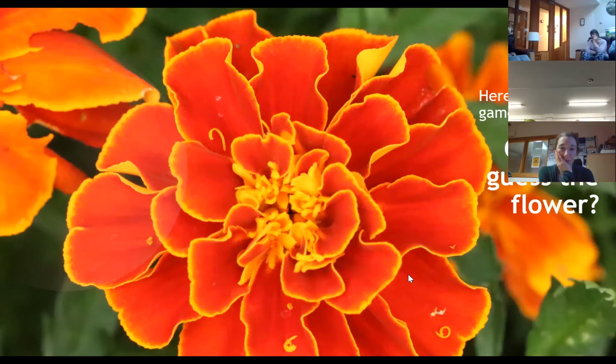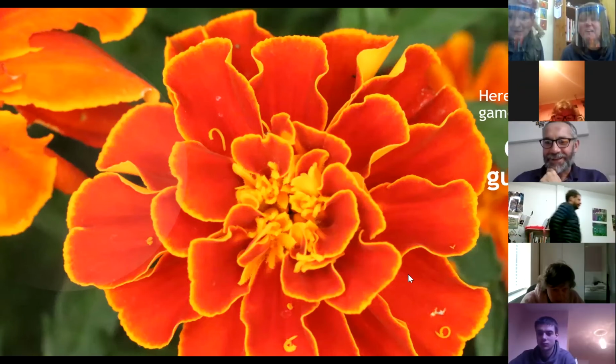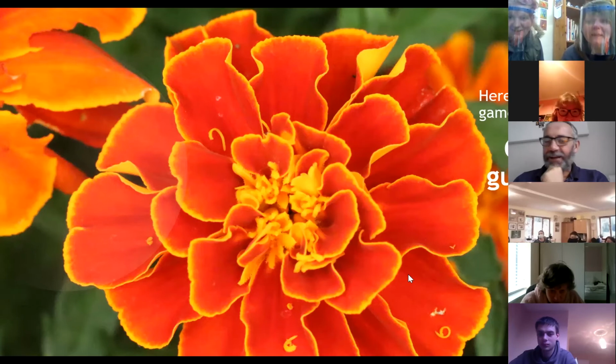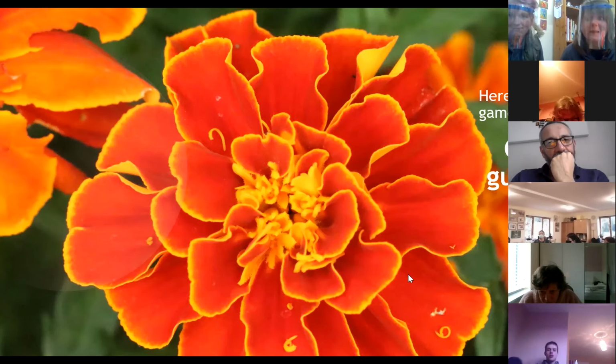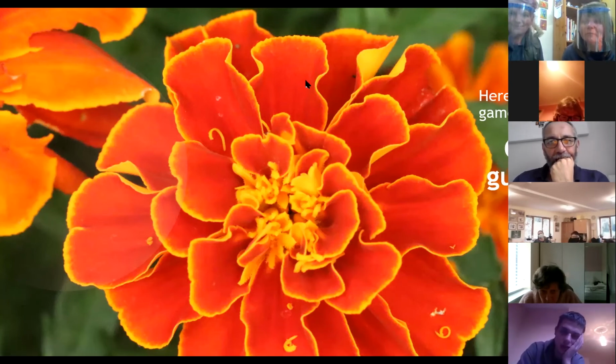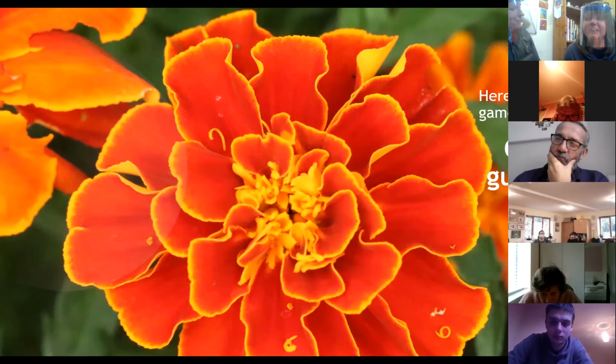You can actually put these in your beds at home if you've got a little area. You could put them into small pots as well, so they grow quite small and brighten up a little area. I've made lovely flower garlands out of these in the past as well. So should we tell you this first one? This is a marigold.